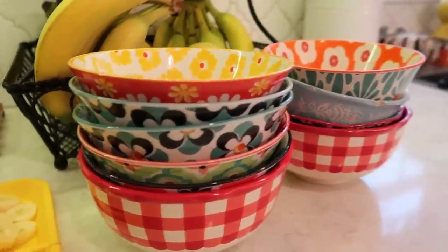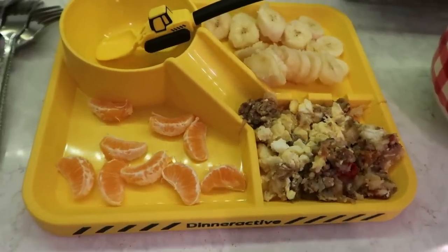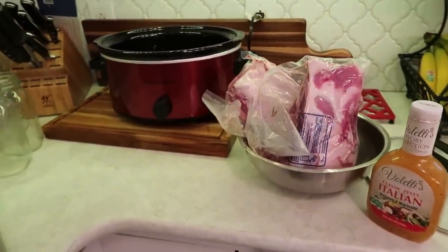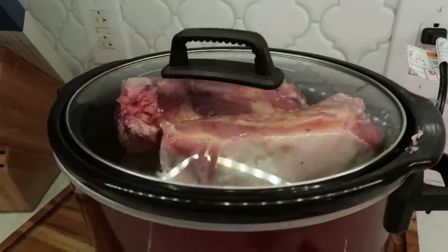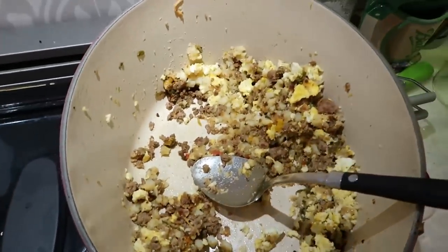And here we have our breakfast bowls and the toddler plate to serve it all up in. And I have dinner set out. I'm going to do some pork roast on this evening and also add on a bottle of zesty Italian dressing. And we will just let this pork cook all day. So look at me, yay, we meal prepped, that's all that's left.